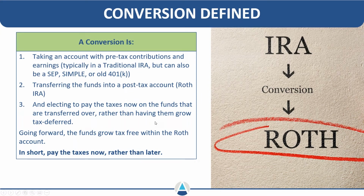So what is a Roth conversion? Again, that's why you tuned in. It is taking an account with pre-tax contributions and earnings. This is typically going to be a traditional IRA. It can also be a SEP IRA, a SIMPLE IRA, an old 401k, or a current solo 401k. Any of these types of accounts can be converted from pre-tax to post-tax. So it is the transference of funds into a post-tax account. And you are electing to pay the tax on these funds or assets now that are transferred over rather than having them grow tax deferred. Going forward, the funds grow tax-free within the Roth account. In short, you pay the taxes now rather than later. You're paying tax on the seed that you plant and nothing on the fruit that you take off the tree.